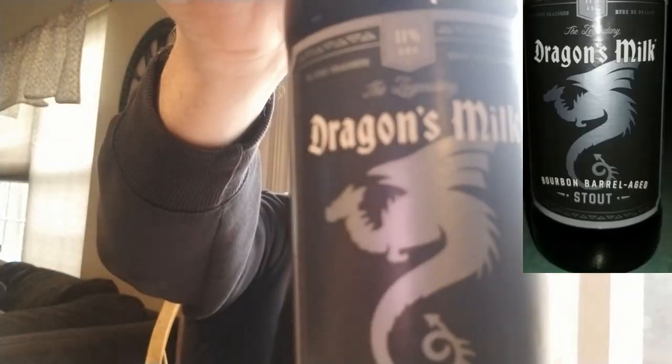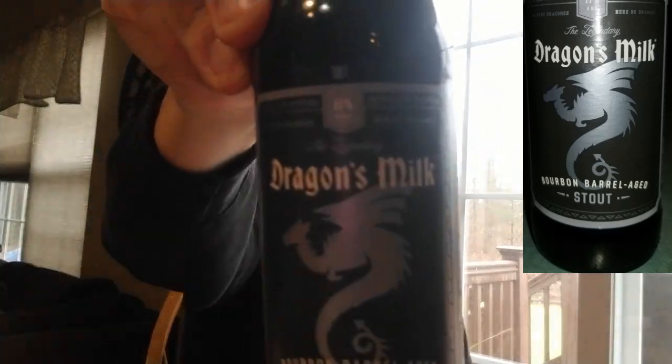What I have today is from New Holland Brewing Company, their Dragon's Milk. Okay, Imperial Stout. This one's at 11%. It's aged in bourbon barrels, so it's probably in the same category as the famous Goose Island Bourbon County Stout, even though that's usually a little higher percentage alcohol. But it's still sitting in Imperial Stout territory.